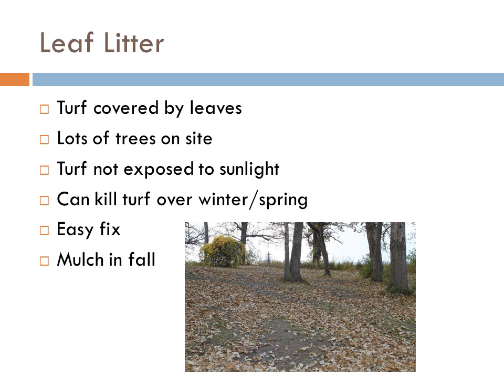So the turf isn't exposed to the sunlight when the leaves are down, so it's not going to be able to photosynthesize. And then also, if the leaves are left on the turf over the winter, that's going to be really bad in the spring. So it's an easy fix for that one too. Just mulch them or get rid of them somehow.